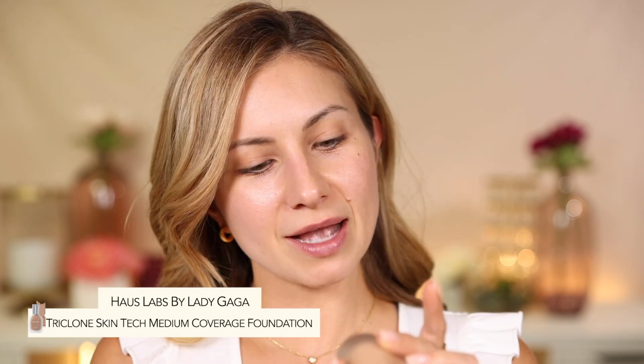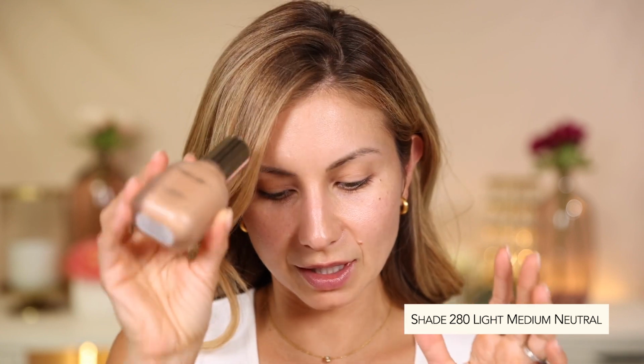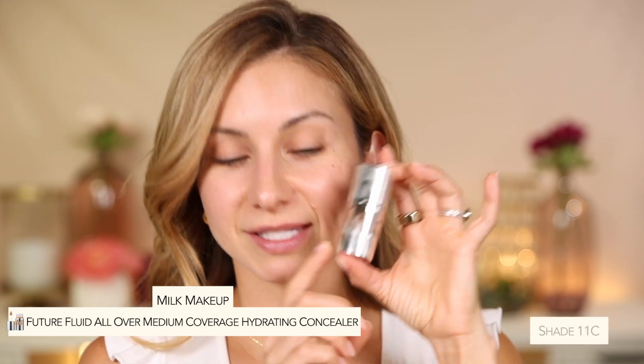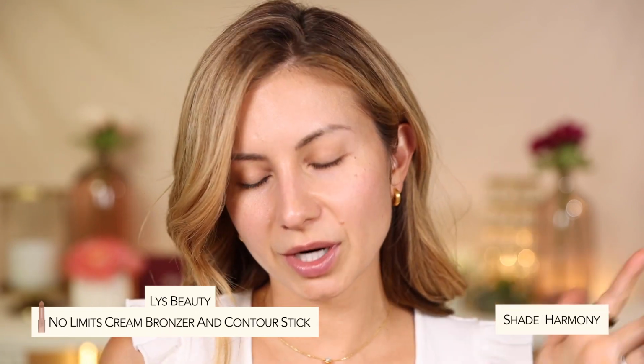Really excited to test out the House Labs foundation. I got the shade Light Medium Neutral 280, so we're gonna give this a try. I also picked up the new concealer from Milk Makeup. I picked up the shade 11C, so we're gonna give this guy a try. I also grabbed a new bronzer from LYS. The shade's a little dark, but I can make it work, and I'm gonna show you how.